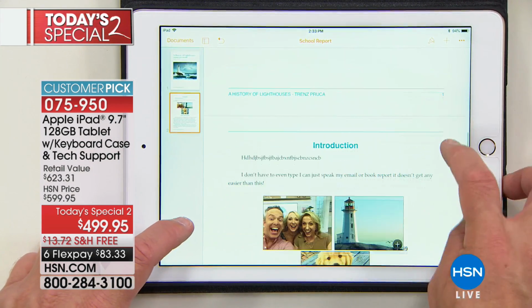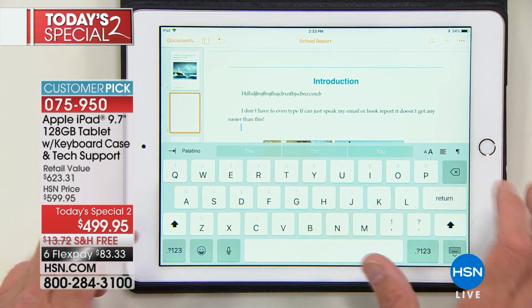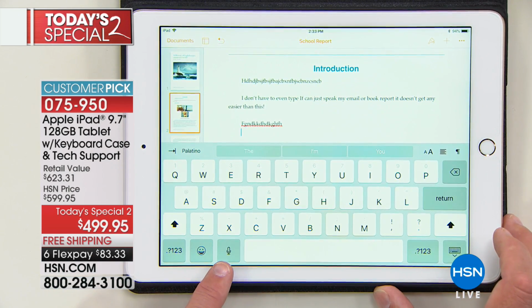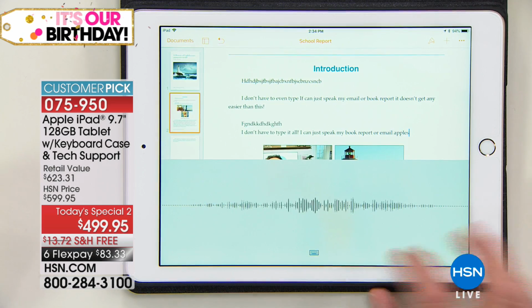Because you see right down here, I'm gonna start typing out my report, which is great. So I come down here, I move my cursor, just like with using my thumb, and I can type, blah, blah, blah. But you know what I also appreciate? I have a microphone built in. I don't have to type at all, exclamation point. I can just speak my book report or email. Apple's making it that easy.